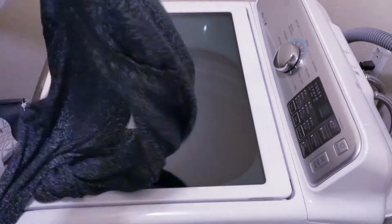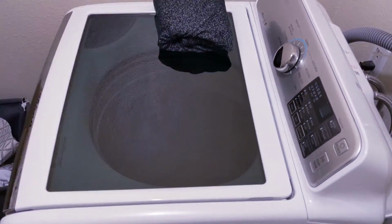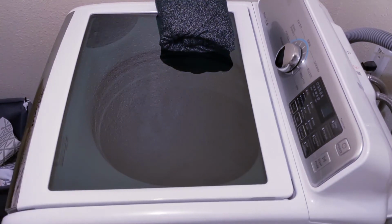I am taking a short break from cleaning by folding that load of laundry that I started earlier in the day.